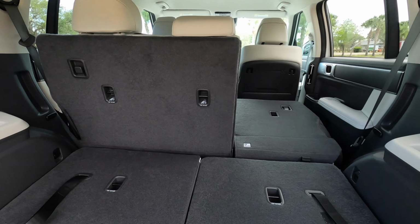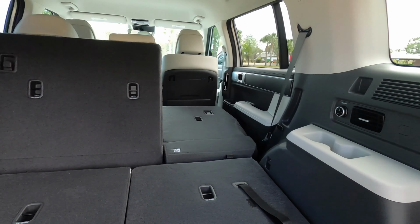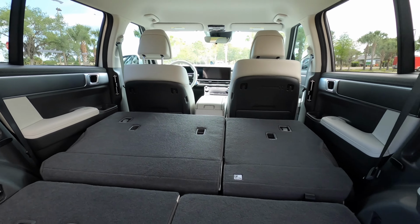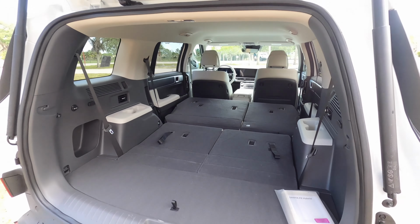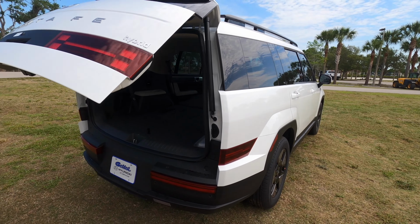And split fold the second row at a 60-40. You can do so in the back. That's going to max cargo to 79.6 cubic feet. That's giving us an additional 7.5 cubic feet of storage than the prior gen.